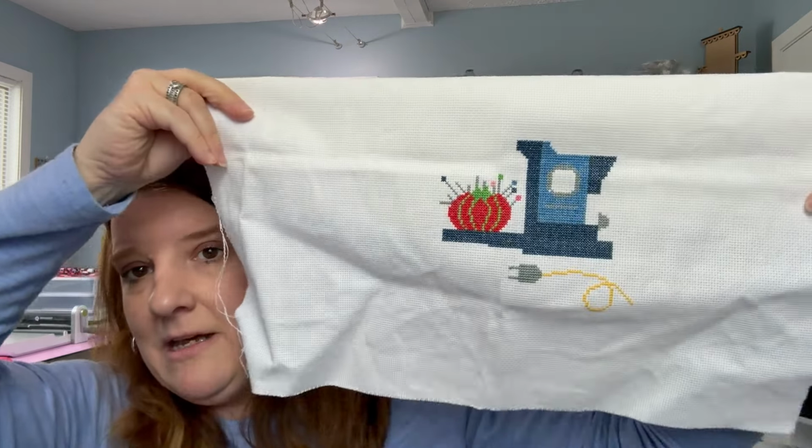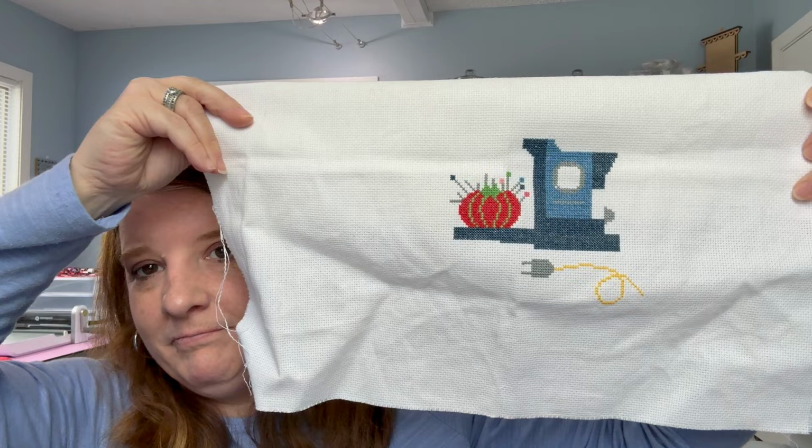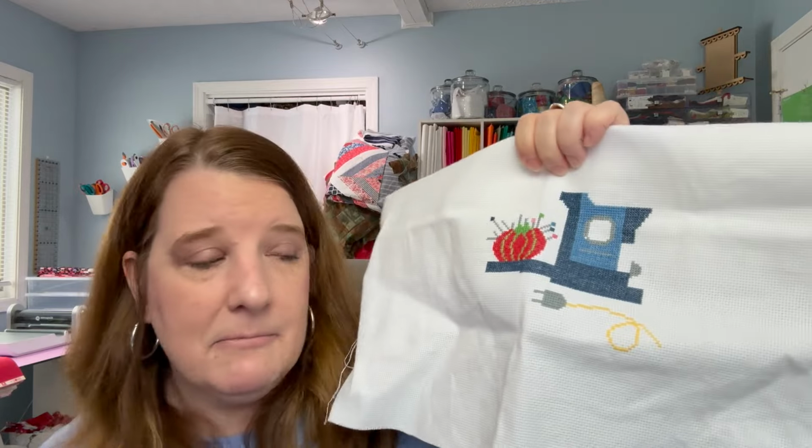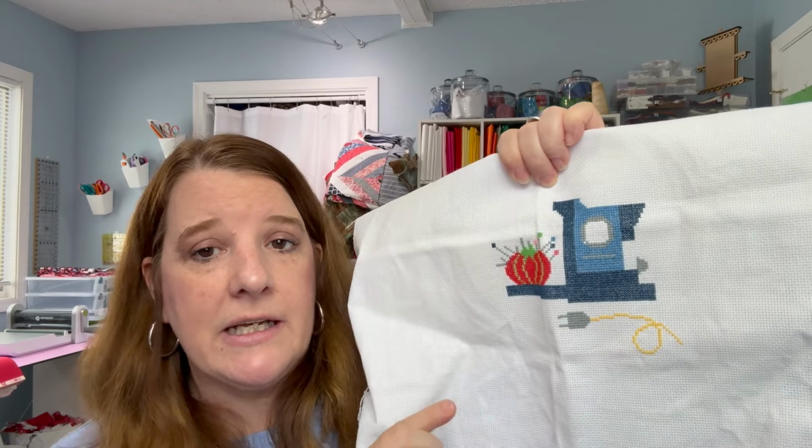So it's on a 14 count Aida. This is where I was the last time, so I probably won't show a picture. This is what I did the last time. The reason why I am restarting this is because I'm not enjoying it. There are some mistakes up here because I counted incorrectly.